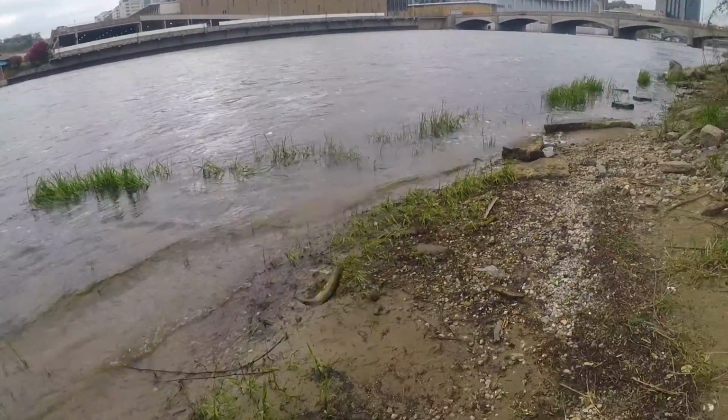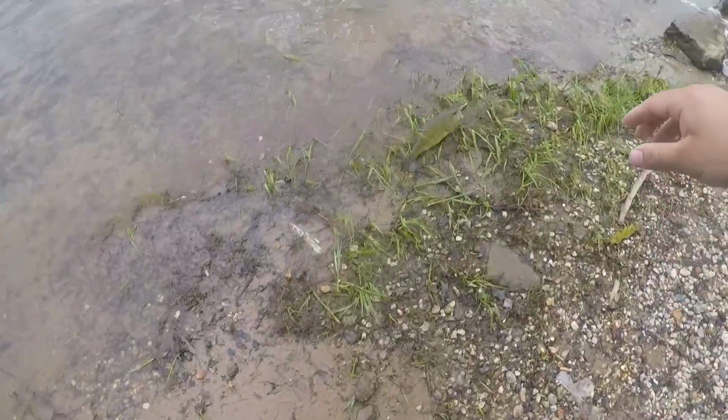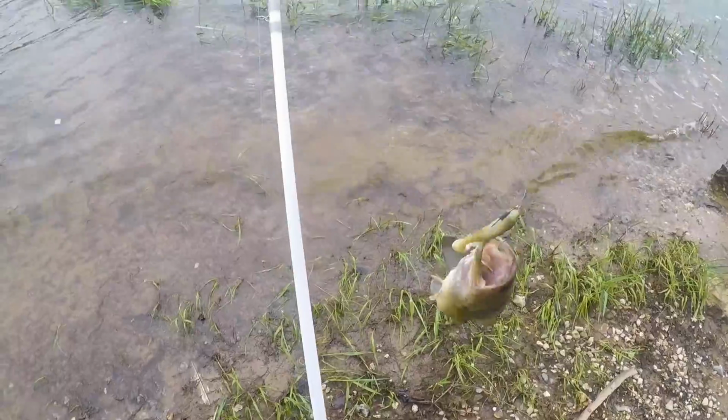There's one. Yes. See that, guys? I was able to irritate him just enough. I think I swam that bait through there about 4 or 5 times, and I was just dropping it right on his bed.